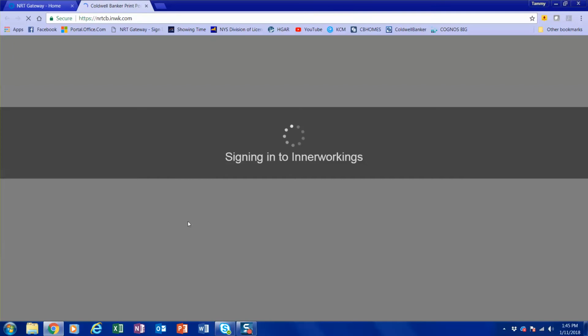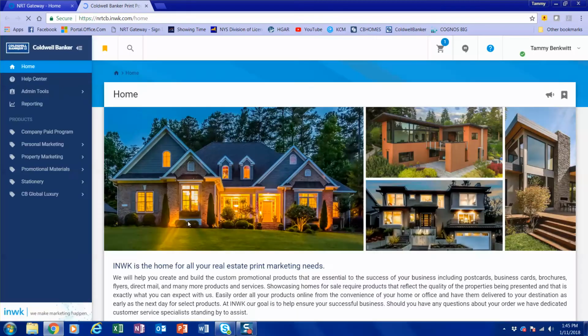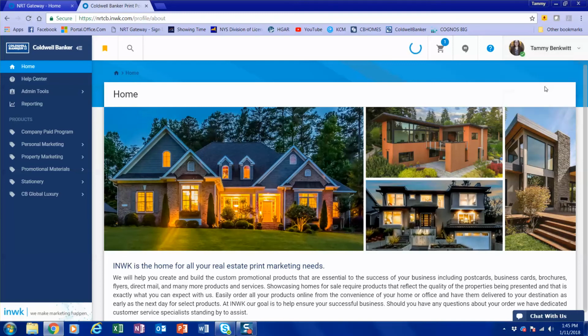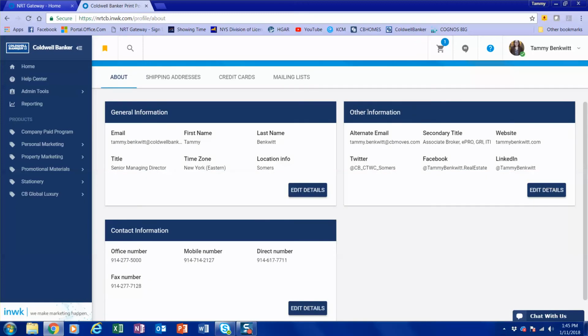Okay, and in the upper right-hand side, that's me. It's going to be you, hopefully. Click on the drop-down and click on My Profile. When you click on My Profile, this screen comes up and you can see that there are 3 sections. You need to check all 3 sections, and if they're not correct, you need to change it.